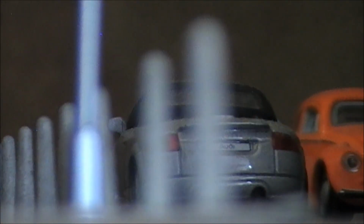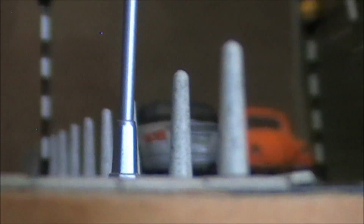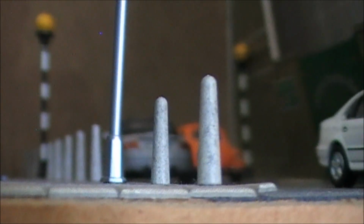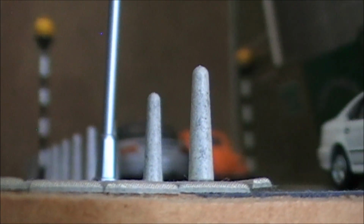You might be able to tell if I can get it to focus on them. These ones have a slight concrete look to them. That one's just plain. Let me show you the concrete look. Where are they? There they are. Focus, not the car. We don't want to see the car. We want to see the bollards. There. Just about, you could just about see it on that second one. It's got lots of different colours in it for the concrete. But the back one's just grey, which is annoying, but we put it at the back so it wouldn't be noticed too much.